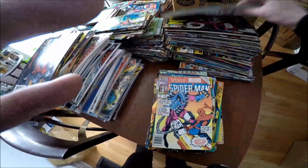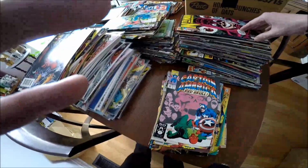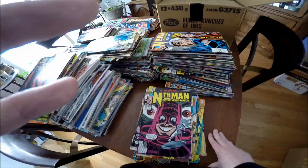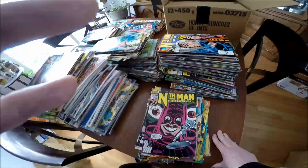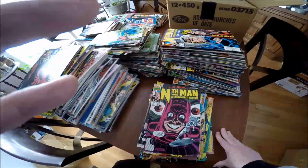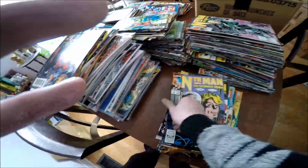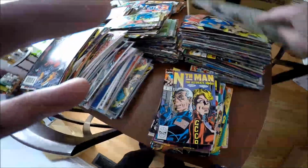Web of Spider-Man, Captain America, oh, the Ant-Man, I remember that series a lot when I was a child. It was a very awesome series, a very different take, very creative. I really liked it a lot. And it looks like I have quite a few issues of it.